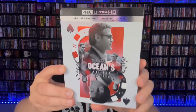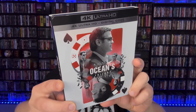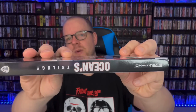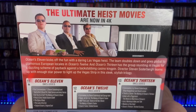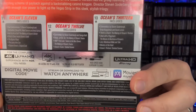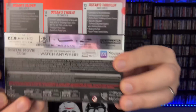Now, getting into the packaging, I really like the artwork here. That might be the best artwork that Warner Brothers has done in quite some time, to be honest. I think it's really cool artwork. I'll show you the spine right there, and then we'll zoom in on the back. You got George and Brad and Matt, the synopsis right there. We'll get into the special features in a second. You got some of the specs and some of the other stuff, the ratings and everything at the bottom.